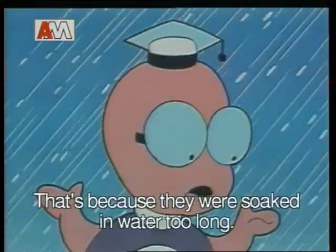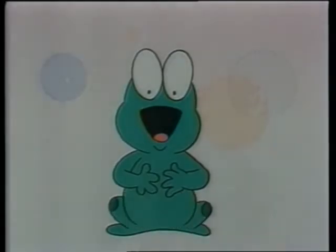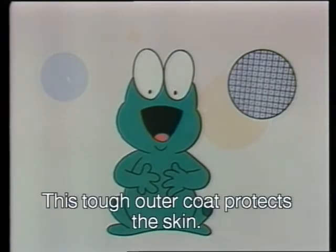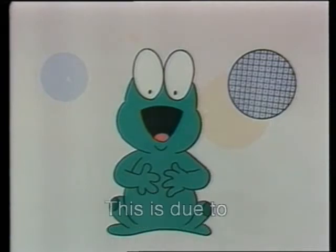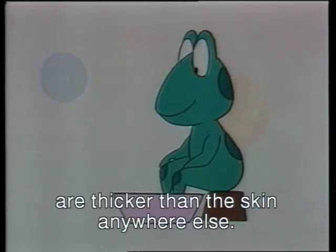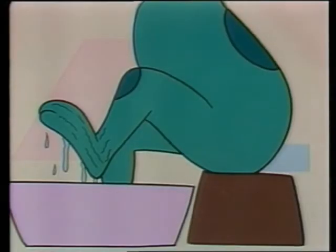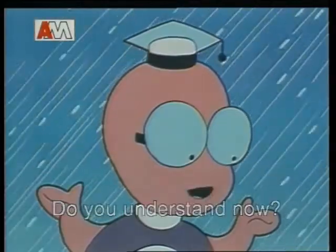That's because they were soaked in the water too long. Our skin has a layer of cells known as the cornified layer, which is made up of dead cells. This tough outer coat protects the skin. Calluses are formed when the skin is rubbed hard. This is due to the protective cornified layer. The skin of our palms and soles, the cornified layer, is thicker than the skin anywhere else. When we are washing our feet and the toes are soaked for some time in water, the cornified layer absorbs water and expands and forms what looks like wrinkles. Do you understand now?